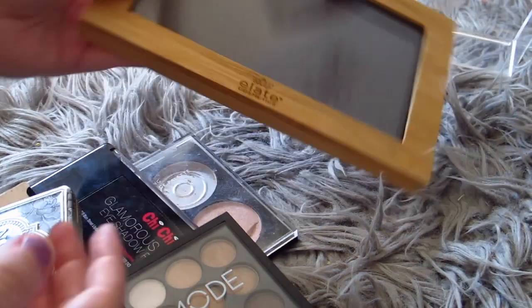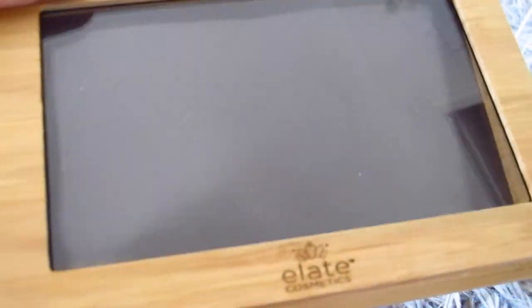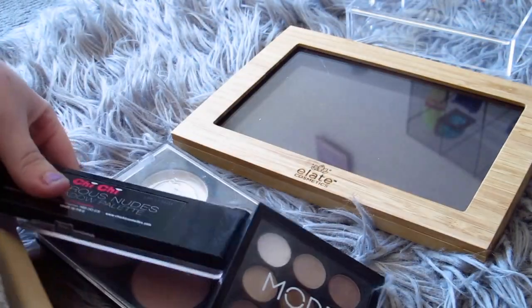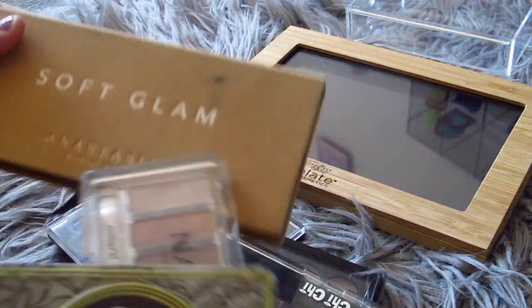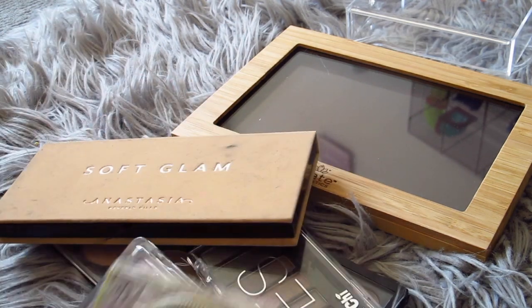So now for the really fun part. I did order this Elite Cosmetics magnetic palette, so we will be depotting eyeshadows and going through them. So I'm just going to do that now, and at the end I'll show you what I have kept and what I'm getting rid of.